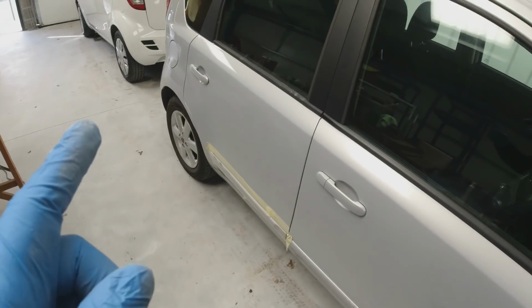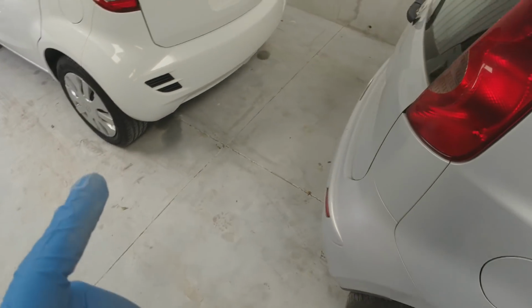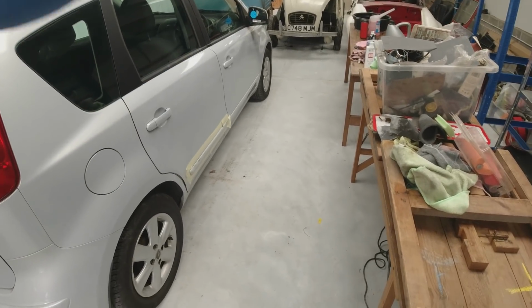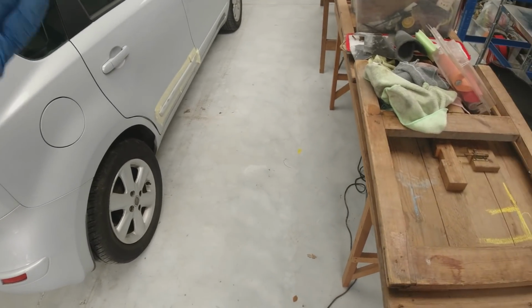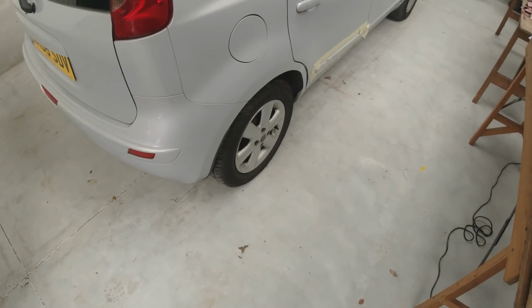So, cracking on with a note, because we're going to be using a 2K lacquer, and we've got about 4 areas that we're painting, I need to get it all prepped and masked off in one go, and then go around and do my bits of colour and then do my lacquer, because obviously the lacquer hardens off in the can with a 2K. So I want to get it all prepped in advance.